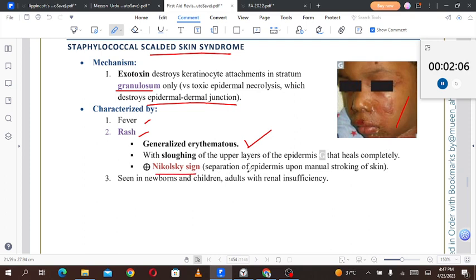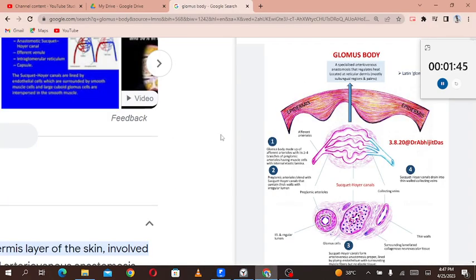Positive Nikolsky sign: separation of the dermis and epidermis upon stroking of the skin. Like you press the skin, or you stretch or tug the skin a bit, and it gets detached from the underlying dermis. Seen in newborns and children, and adults with renal insufficiency. Adults who have renal insufficiency may develop Staphylococcal scalded skin syndrome. Let's see the Nikolsky sign.